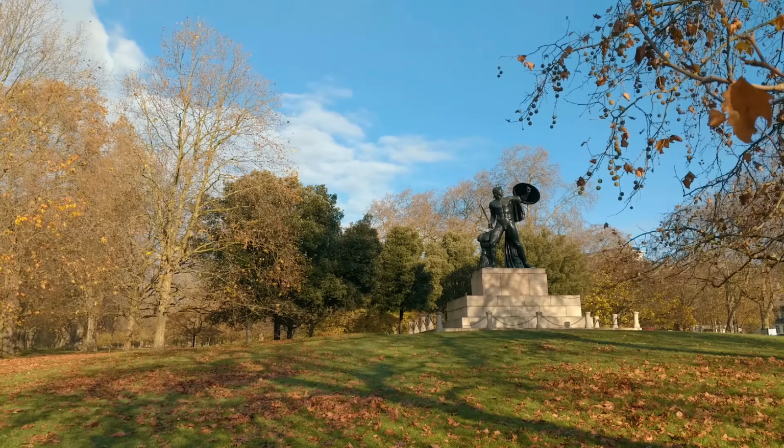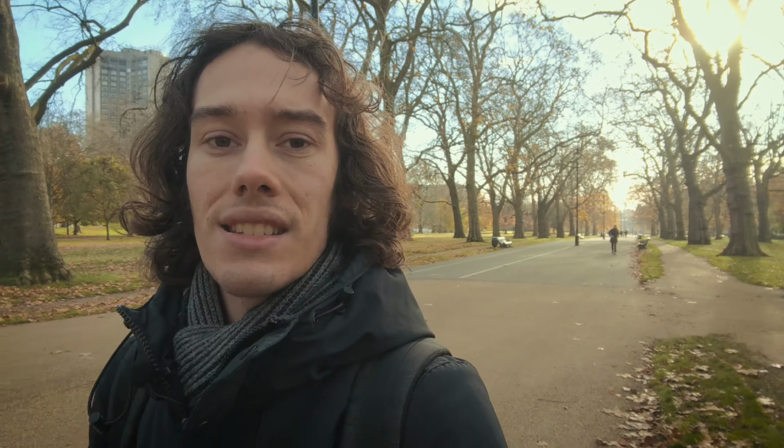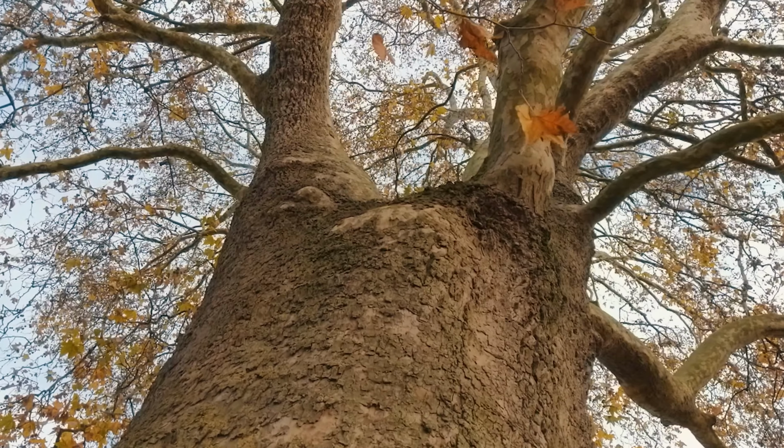You can find the Princess Diana Memorial Walk in central London, and it will take you through Hyde Park, Kensington Gardens, Green Park and St James's Park. It's around an 11-kilometer walk. It follows an H shape, so it doesn't matter where you start this walk. And it takes you along some of the favorite spots of Princess Diana.